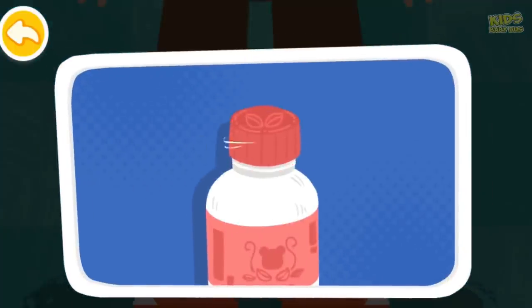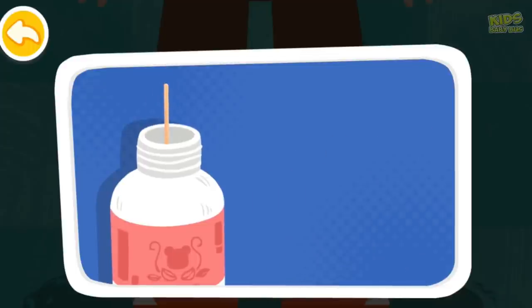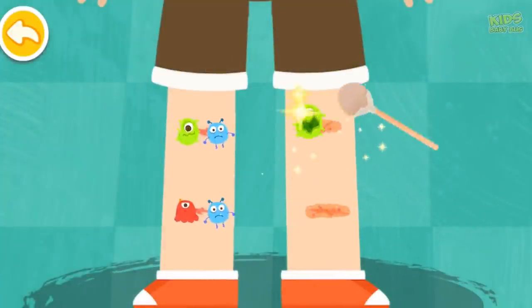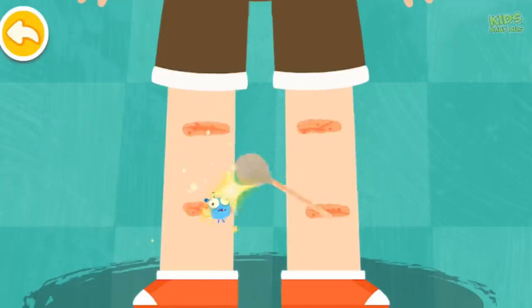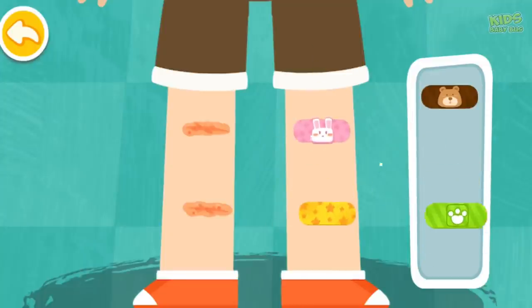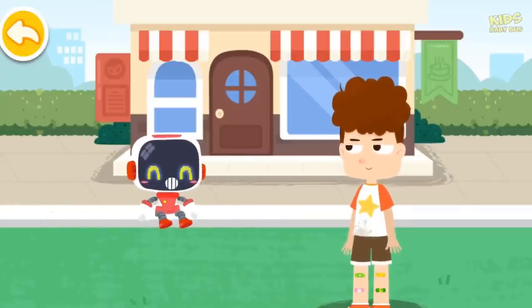Iodine. Iodine can eliminate bacteria on the wound. Watch your step when you walk. It hurts if you fall down and bleed.